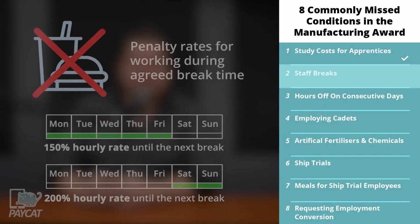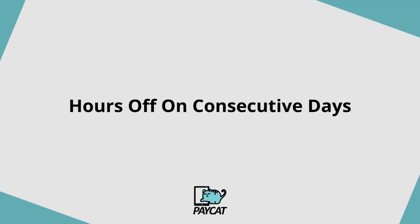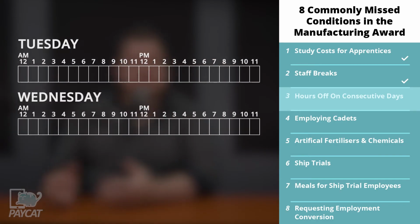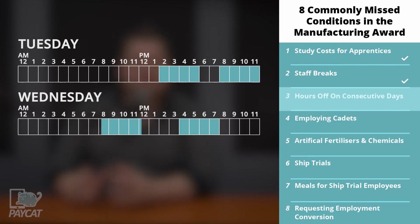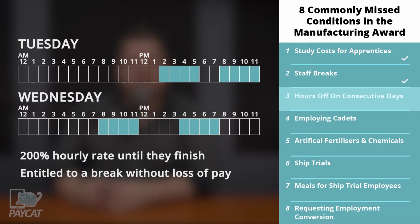Another condition related to breaks is that your employee must have at least 10 consecutive hours off between working consecutive days. So if they worked on a Tuesday and a Wednesday, there must be at least 10 hours between the end of the shift on the Tuesday and the start of the shift on the Wednesday. If they don't have a 10-hour rest period between shifts, you must pay them 200% of the ordinary hourly rate until they finish and they take a break. They're then entitled to not be at work until they have had a break of at least 10 hours without losing pay from ordinary hours.